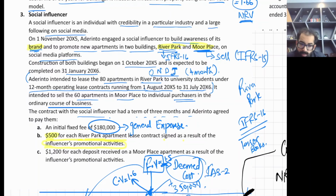Be careful. Now, and $1,200 for each deposit received for Moore Place apartment as a result of the influencer promotional activities. Yes, for Moore Place, we are going to sell the apartments. So with each apartment sale through this influencer, we'll give him 1,200.